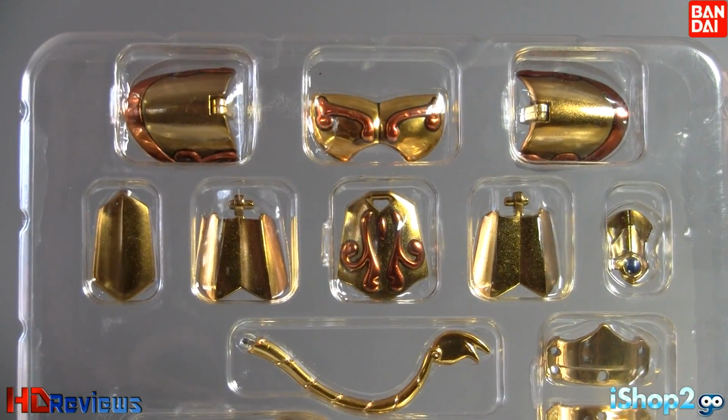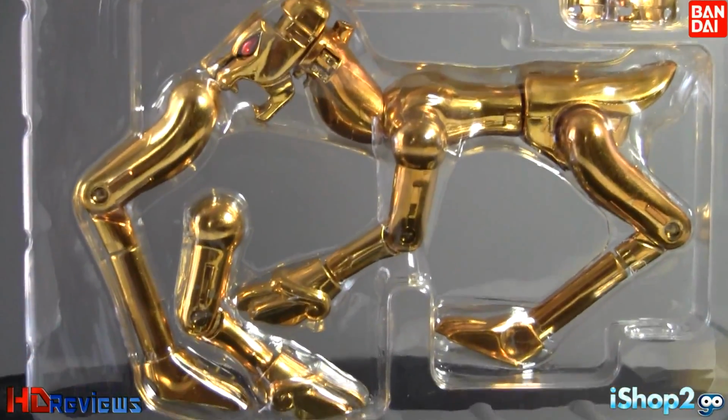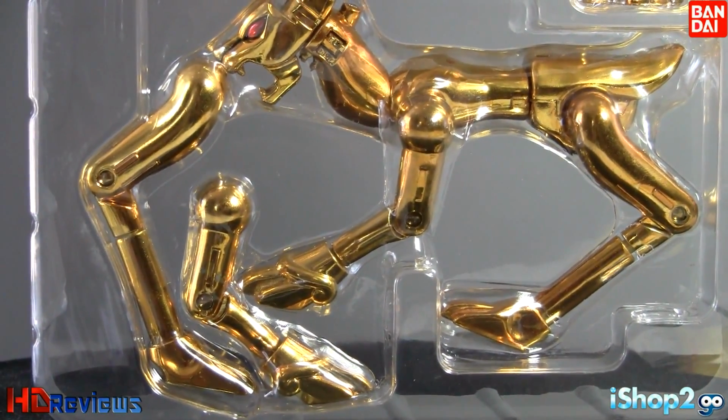So here we have side B, and as you can see we have the shoulder pads, chest, parts of the skirts, and a lot of parts of the object mode. So as you can see, not a lot of parts on this 2004 release of Leo.